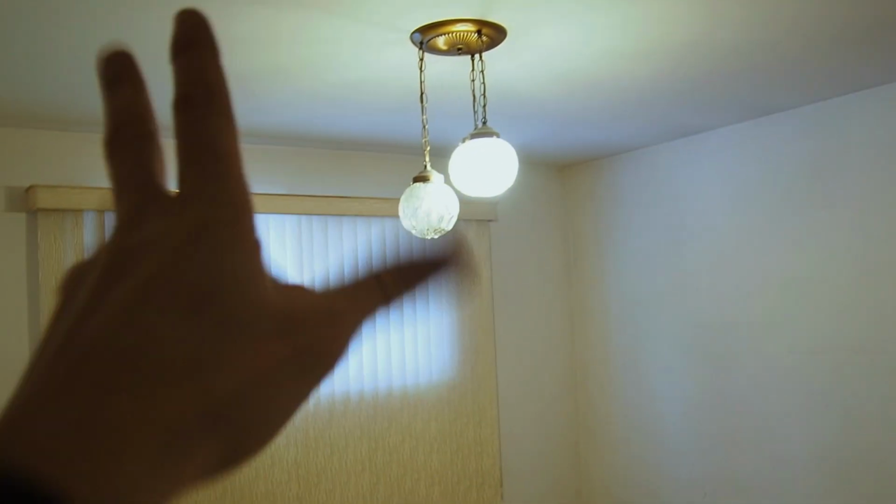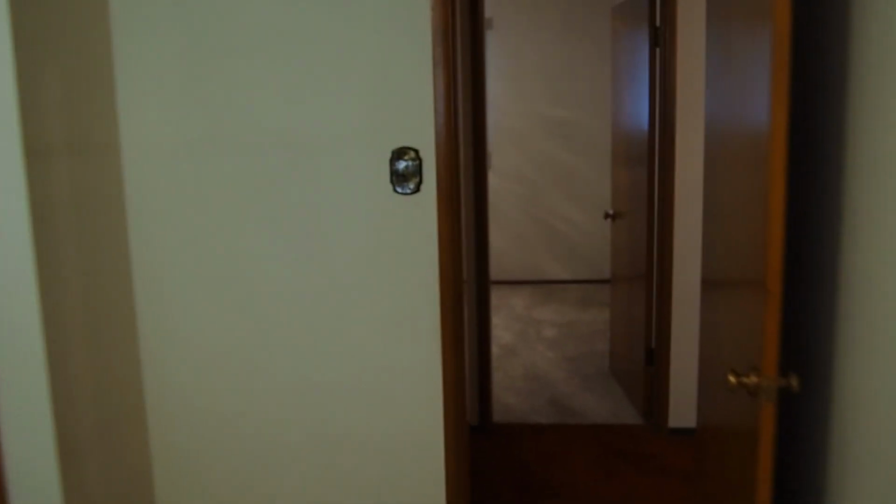One of the neat things about this house is these super cool, funky, retro mid-century lights. We're going to reuse those in a few places. This room's a nice size. Again, for a master, you don't typically have en-suites or walk-in closets in this area, so not something we're going to have to worry about. And that basically wraps up the main floor.